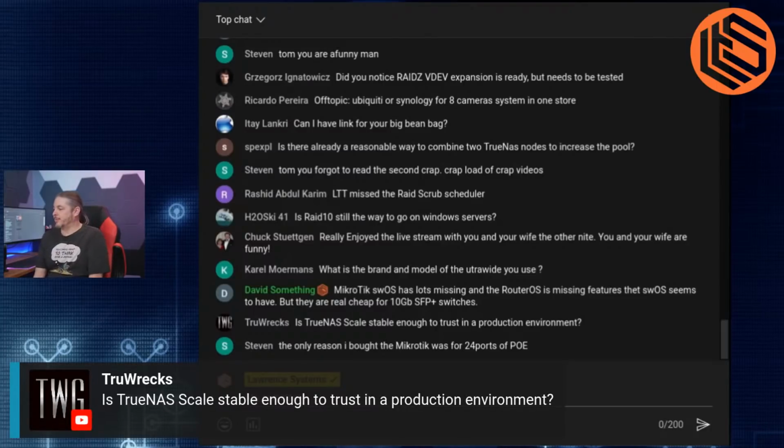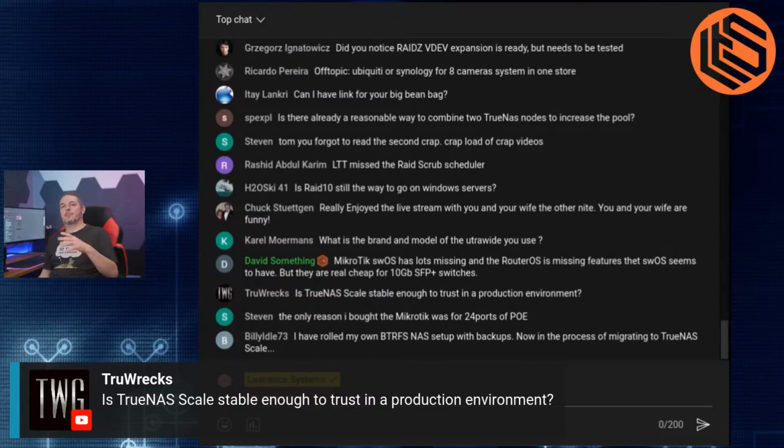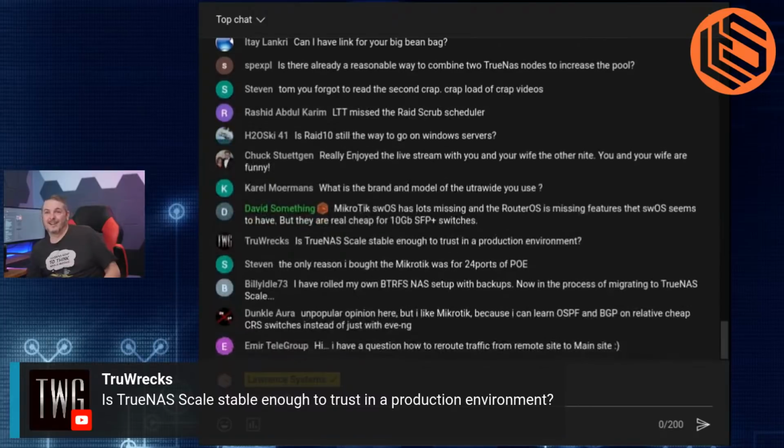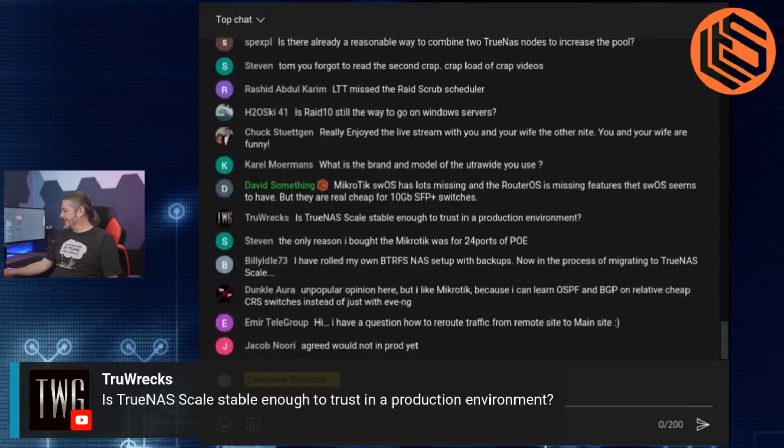Is TrueNAS SCALE stable enough to trust in a production environment? It's in beta right now, just edging out of beta. I'm going to go with edging out of beta is not something I'm going to run in production. I guess it depends on what your version of production is. I'm going to run it in my production because I think it's good enough, well, I hope. I'm going to swap one of my TrueNAS CORE systems for TrueNAS SCALE. So I think it's ready for my version of production, but am I running it at my large customers with over a petabyte of storage each? No, not right now. That's not where I'm selling it or pushing it. So I would do all my testing first.